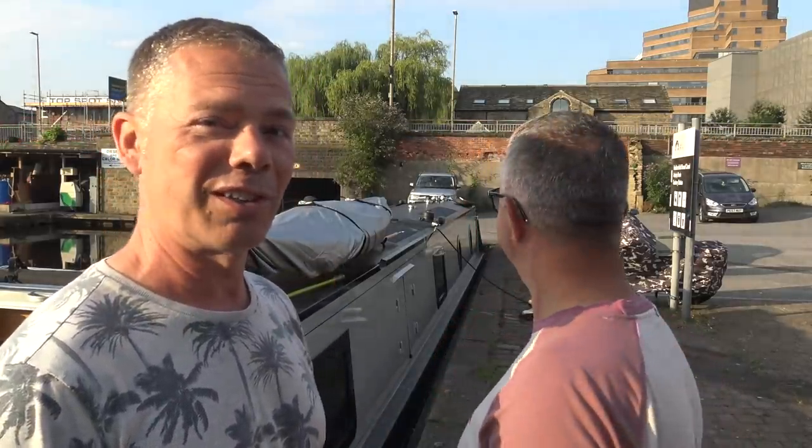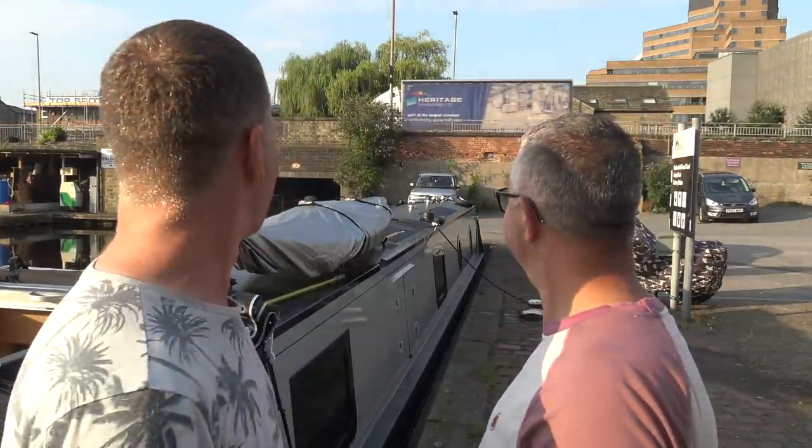So already we've got to take the kayak off the roof, because as you can see, the boat's probably higher than the tunnel. The tunnel is very low, so we've got to take the kayak off the roof. We're going to put it in the boat today and then put it back on the roof tonight. We're going to have to take it off again anyway when we go through Standedge Tunnel, so it's a practice run.